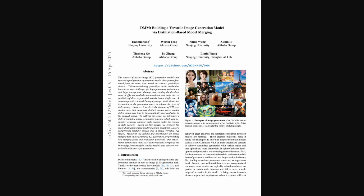What this DMM paper really shows us is a promising way to merge specialized AI models into one more versatile system, saving on resources while keeping that distinct style quality. It's exciting because it could lead to more efficient and powerful generative AI down the line.